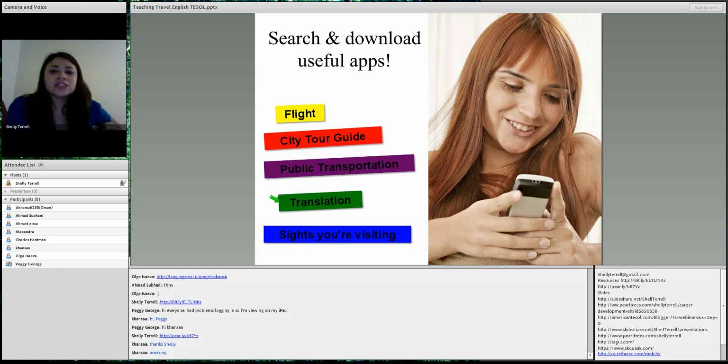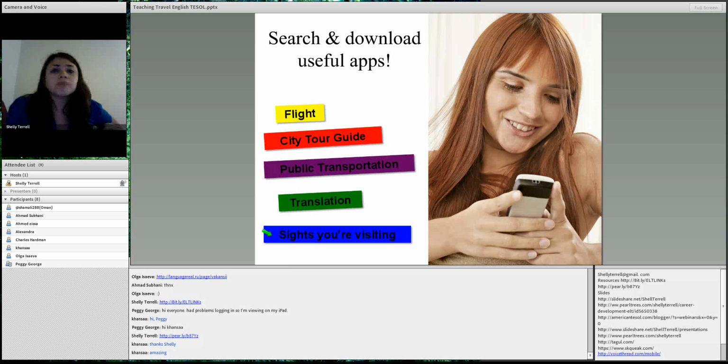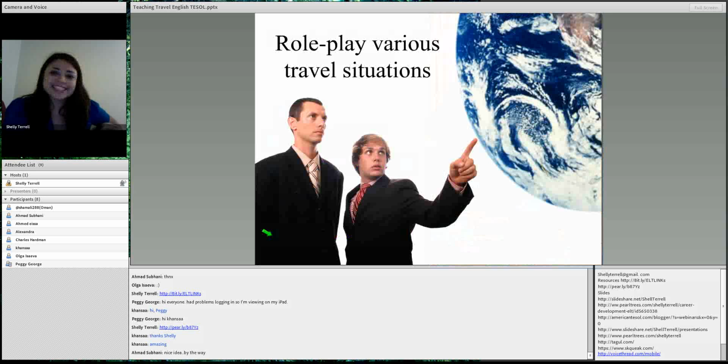I usually do one for translation. I do one for useful phrases, so they can find apps where they can find travel English. If they look up travel English, they will find useful types of phrases and things like that. And they usually have free versions as well. And then also for specific sites. So for example, if they're going to see the British Museum, then they can get an app for that usually. So the museums and things like that all have different types of apps as well.